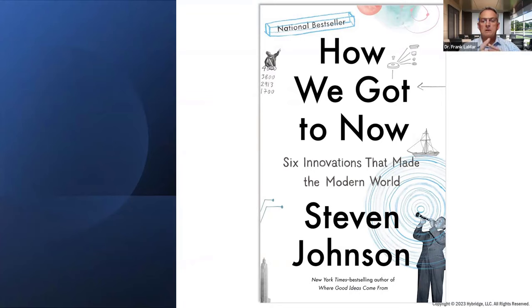how we got to now, I don't know how many people have read this book. I don't read a lot of books, but this book is probably my favorite. And the reason why I bring it up is because it really takes you through 6 different innovations in the modern world. I'll just give you a couple examples. One of them is glass. Another one of them is refrigeration. And another one is clean.